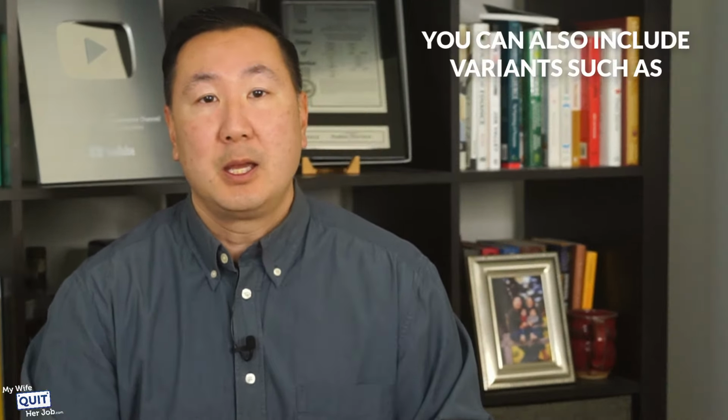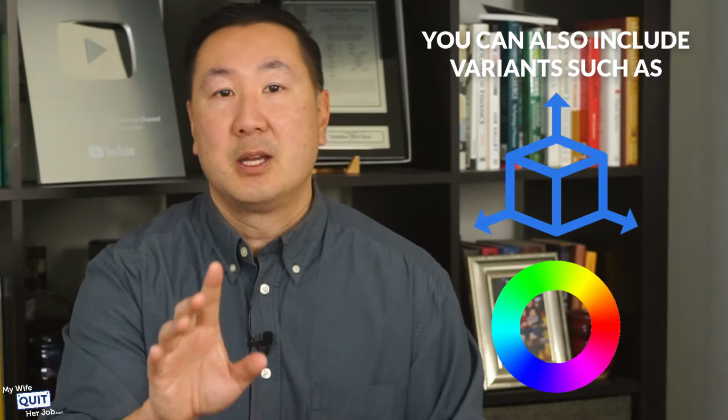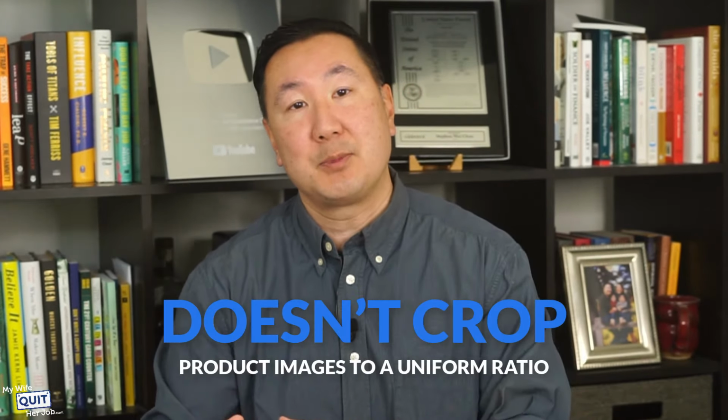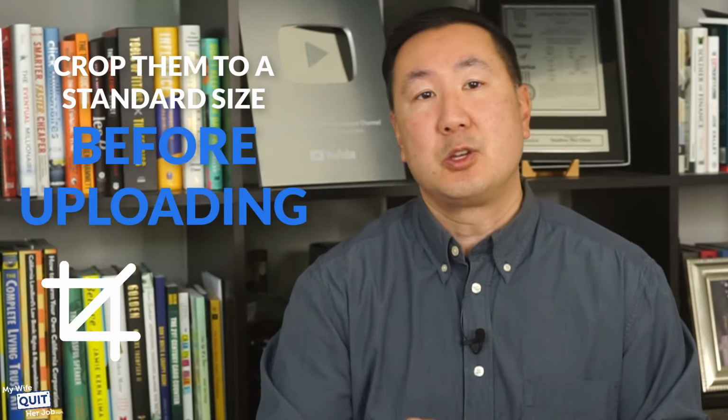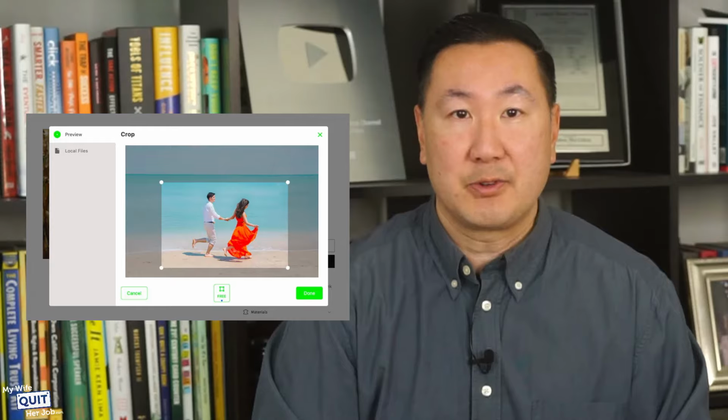You can easily add products to your Shopify store once you have a title, description, images, pricing, and weight. You can also include variants such as sizes or colors. Here's the kicker though. Shopify limits the number to 3 variants per product. If you want more than that, you'll need to use a third-party app. Unfortunately, Shopify doesn't automatically crop product images to a uniform ratio, so you'll need to crop them to a standard size before you upload them or use Shopify's photo editor.